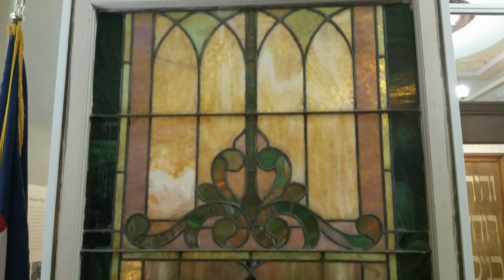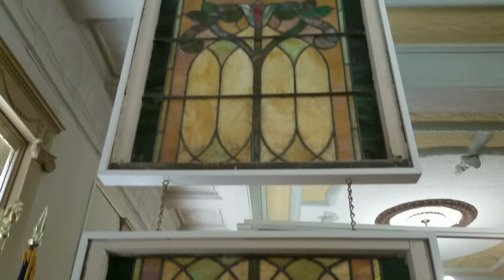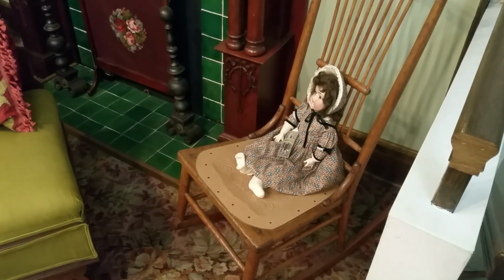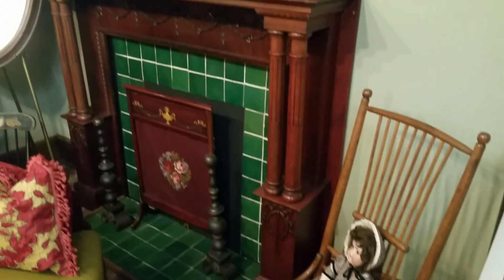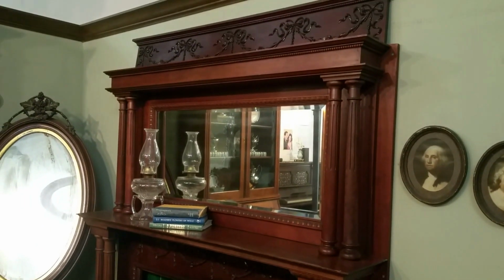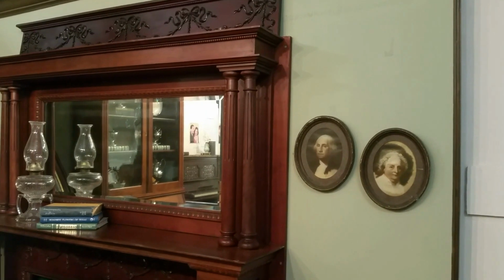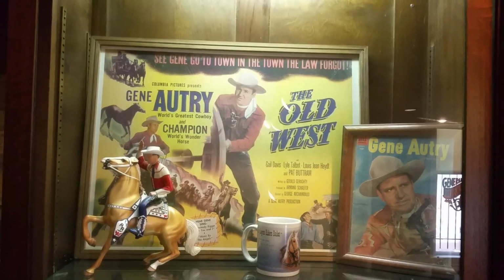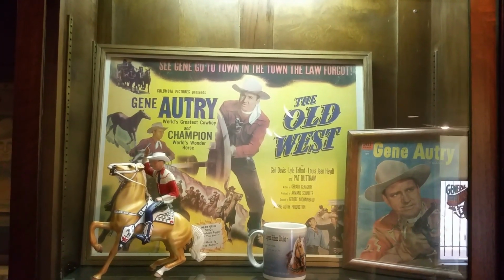I guess that's some original stained glass windows that they took out of the original bank. Now this bank is the Gregg County Museum. Okay, we're going to step on down here to the lower half. Got some Gene Autry memorabilia.